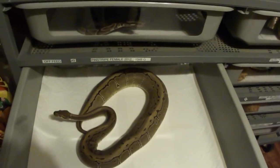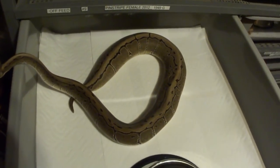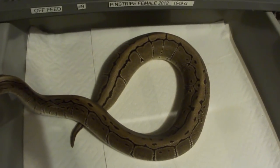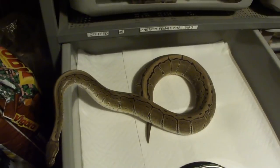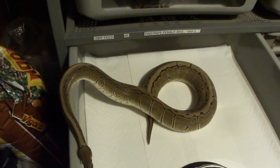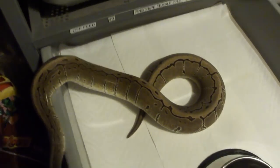So this girl, she's just a straight pinstripe. And I remember when pinstripes first came out, you'd see videos of them, and they were selling for like $25,000 a piece. It was ridiculous. And now you can get a pinstripe baby for like $80 or something.